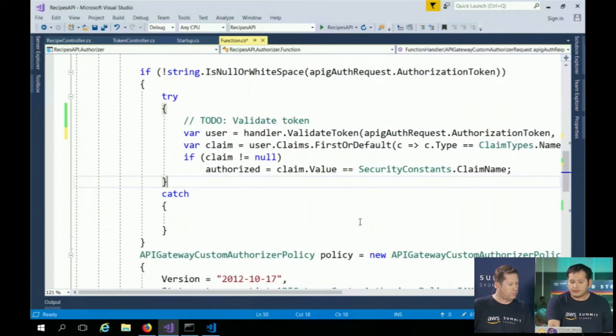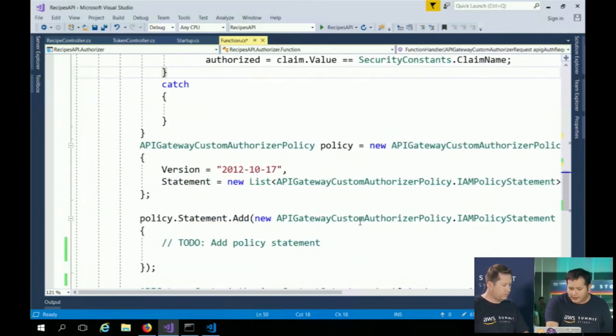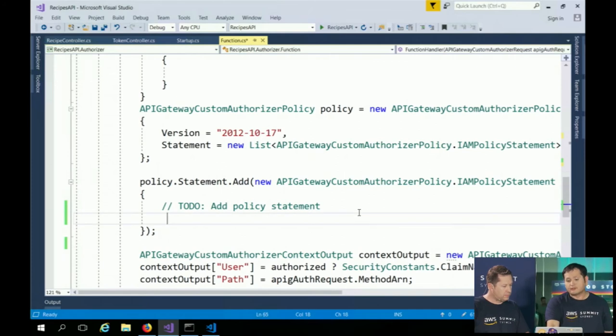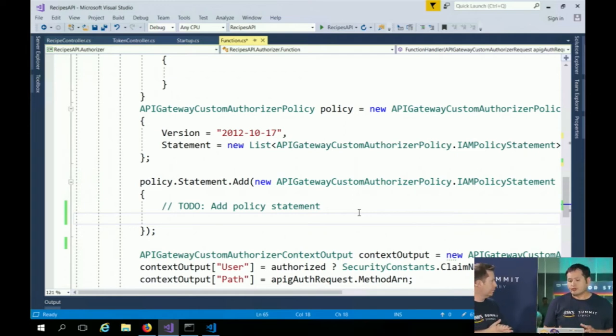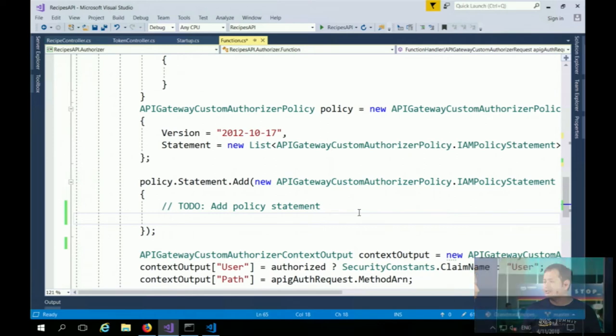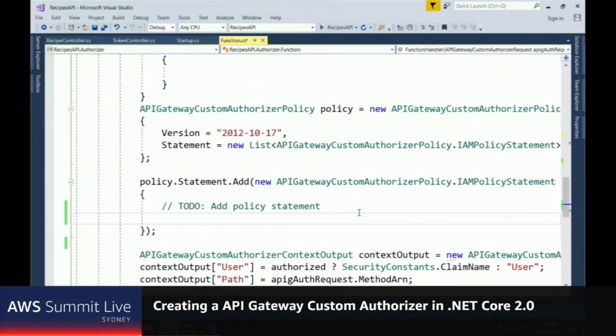All right, so now let's move back down and see if Grandma has set anything else. She's set us one last to-do, which is to set the IAM policy statement. What does that all mean? When you create a custom authorizer, you have to return an IAM policy statement, which tells API Gateway whether or not you allow the user to invoke specific permissions. Permissions, yes. Got it.